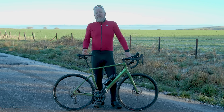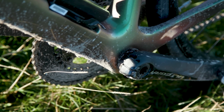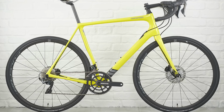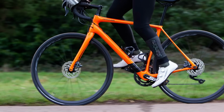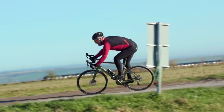The simpler cable routing also makes the Synapse the traveller's friend too. And whilst I know lots of people will rejoice at the BSA bottom bracket, I'm more even-minded. As a long-term Cannondale owner, with both a previous Synapse and a Slate, both equipped with BB30, I've never had any issues with creaks or squeaks, as some have reported. Our video manager Felix, who also rides the Synapse, has also never had an issue.